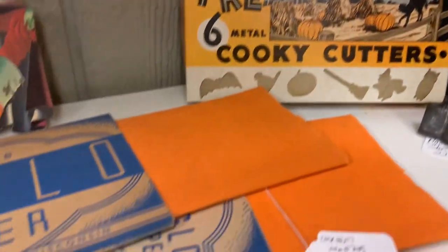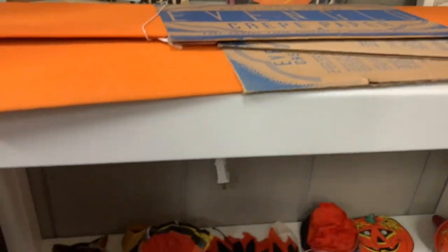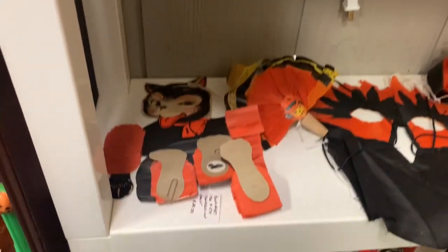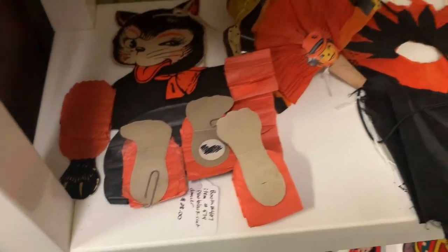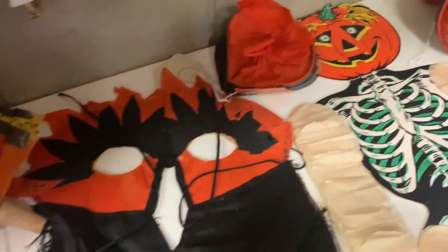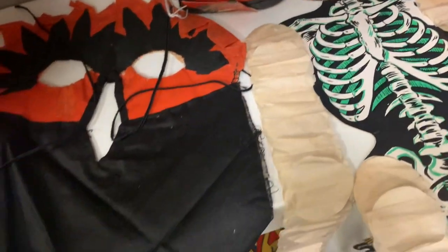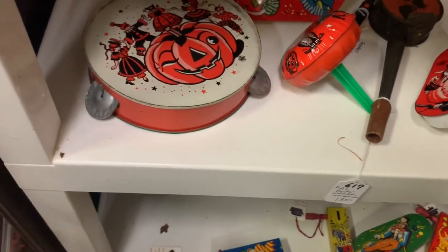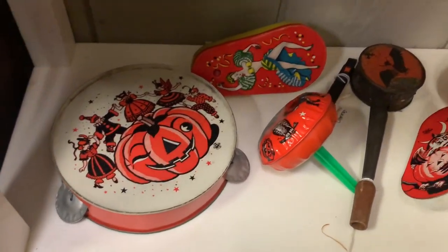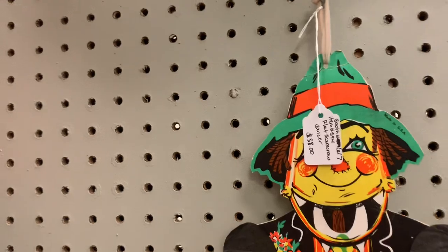Again, a beautiful selection of the vintage Halloween. If you've got the pocketbook for it, then you are in the right place. There were die cuts, there was the Rosbro, there were pumpkins, paper mache pumpkins. Look at this selection, you guys. It was really something. Loved it. It was so much fun to look at.